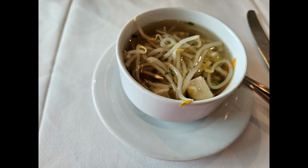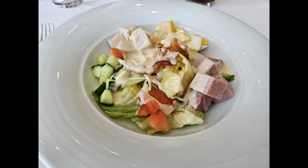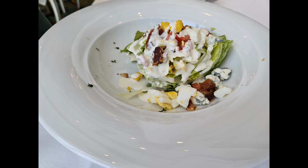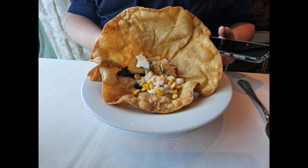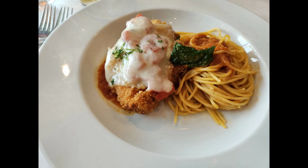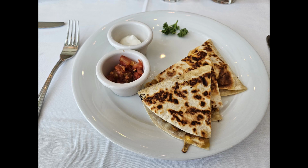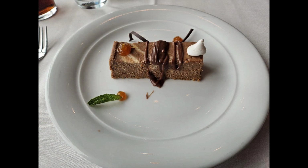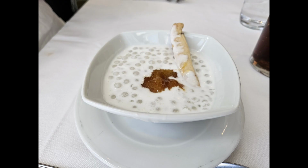A variety of soups and salads are available as a first course when Summer Palace opens for lunch on sea days. Moving on to the main course, guests have plenty of options to select that perfect entree. There is no better way to finish off a lunch than with a scrumptious dessert.